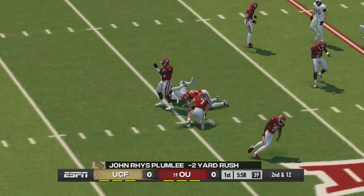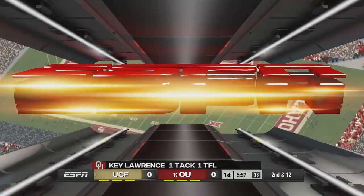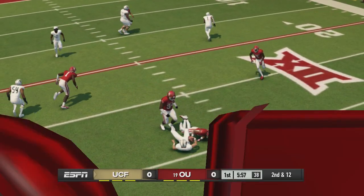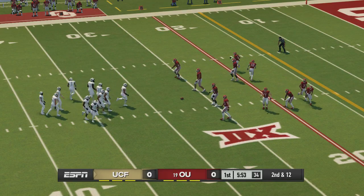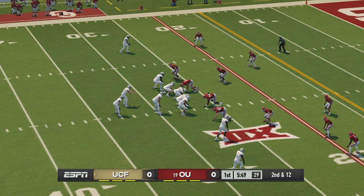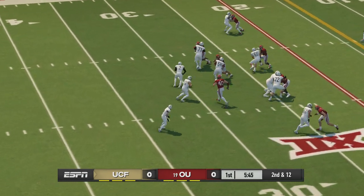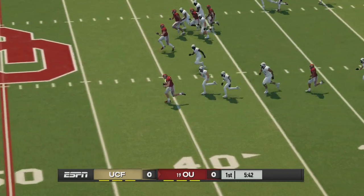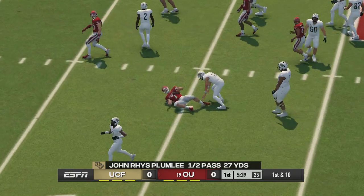He's tackled at the 27. Good job by the defense to overpower the offensive line and drop the back for a loss. Picks up the fumble. That's a live ball. So the offense turns over the pigskin.